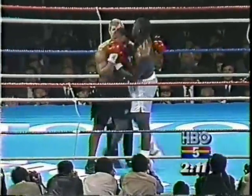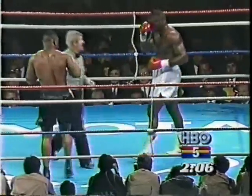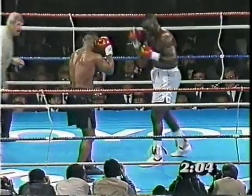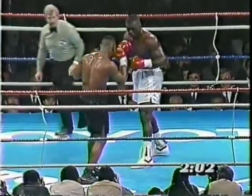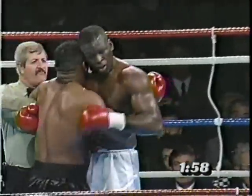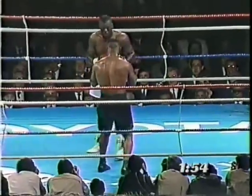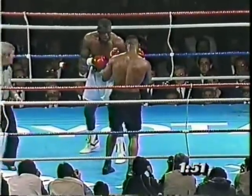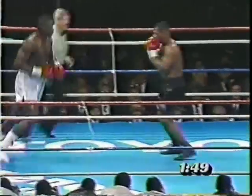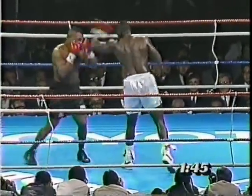There's just no head movement there, Ray. Mike is a stationary target for this guy. Well, that's the reason his corner is so petrified, because they see that Mike has become somewhat of a stationary target directly in front of Buster Douglas. That's why the right hand's been hit later. Now, this is totally uncharacteristic of Mike Tyson. He's right there in front of his opponent, not doing anything, just reaching in.